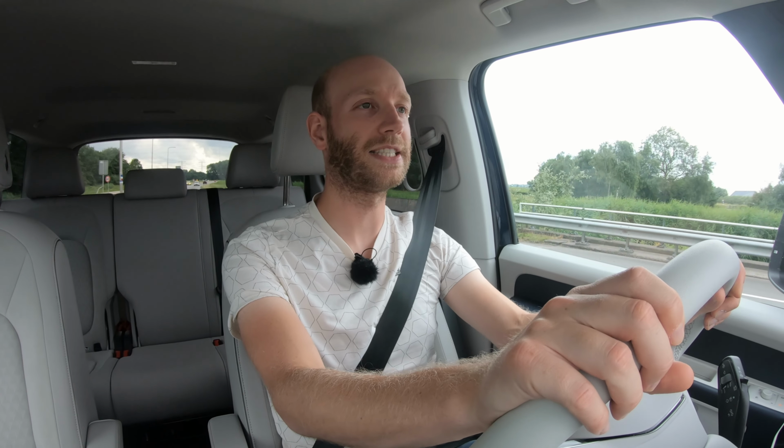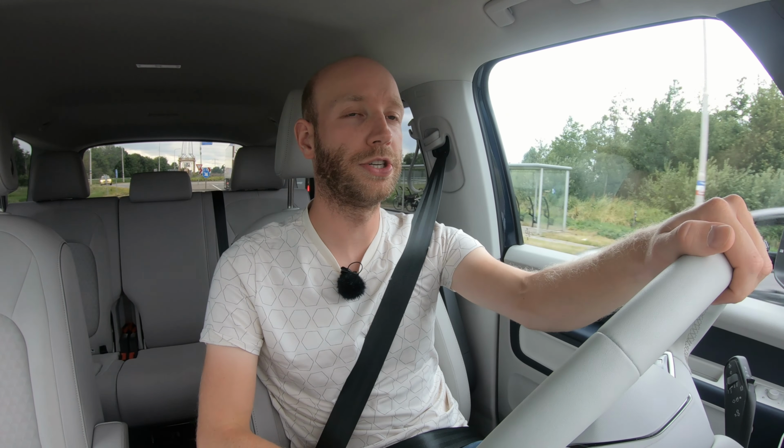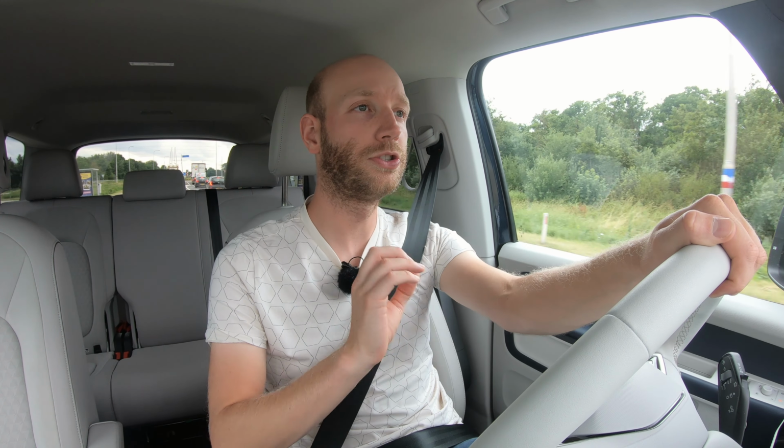The id.buzz has a 77 kilowatt-hour battery pack as standard, and according to the WLTP, it can do 413 kilometers on that 77 kilowatt-hours. If you take the long wheelbase version of the id.buzz, you get 285 horsepower, somewhere around there. So it is maybe a bit quicker, and you also get an 86 kilowatt-hour battery pack as standard, and that will give you a WLTP range of around 460 kilometers.